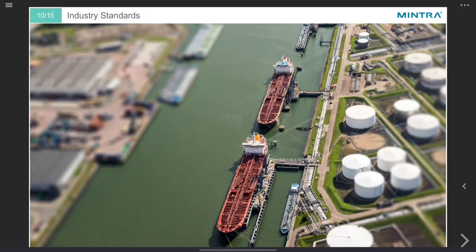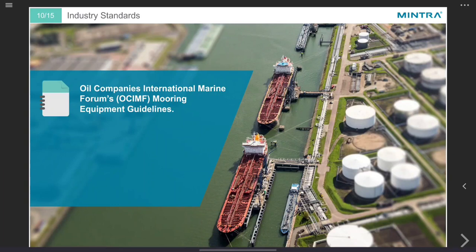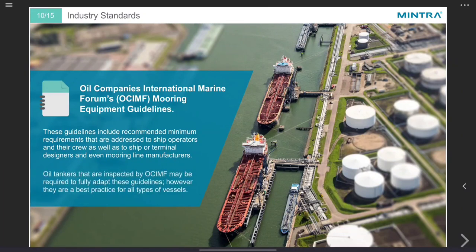Different industry bodies have established standards for specific types of vessels. The most important ones are the Oil Companies International Marine Forum's OCIMF Mooring Equipment Guidelines. These guidelines include recommended minimum requirements that are addressed to ship operators and the crew, as well as to ship or terminal designers, and even mooring line manufacturers. Oil tankers that are inspected by OCIMF may be required to fully adopt these guidelines. However, they are a best practice for all types of vessels.